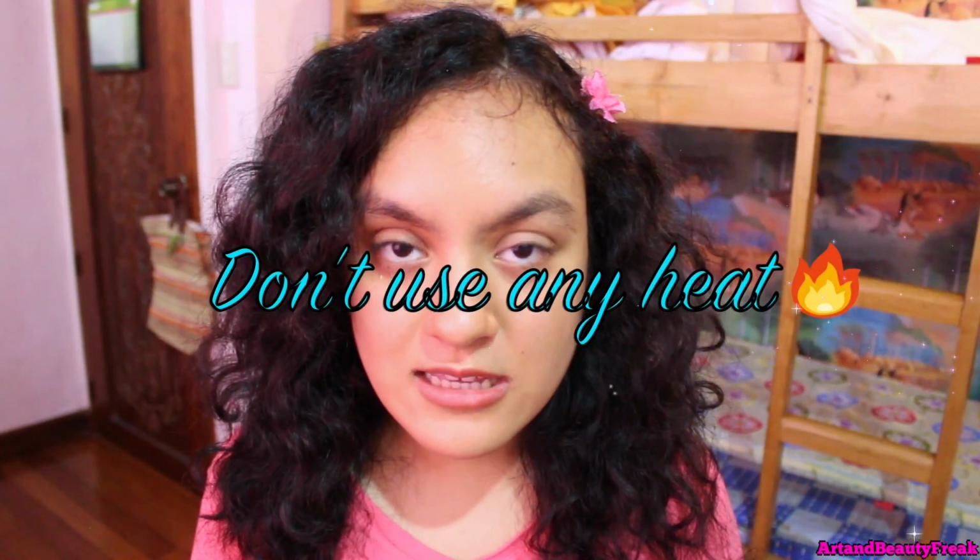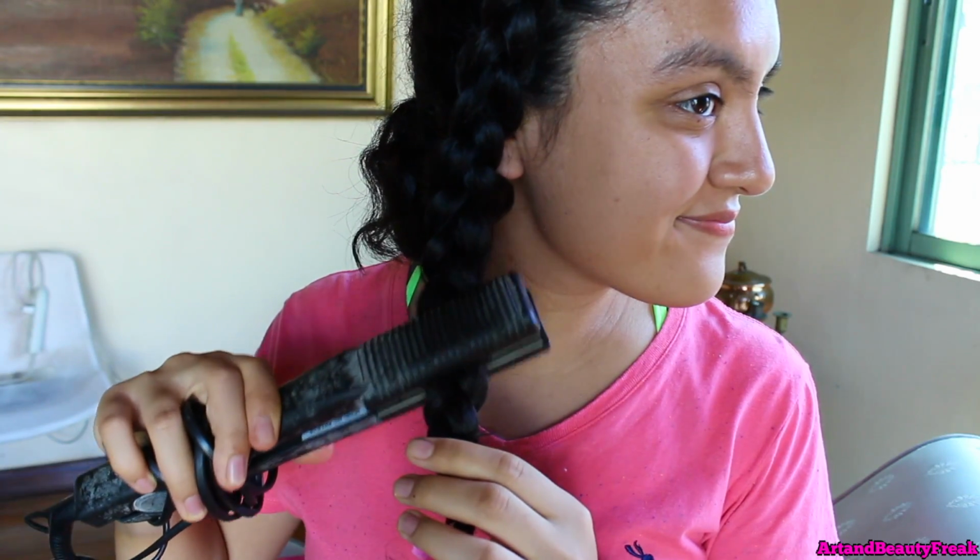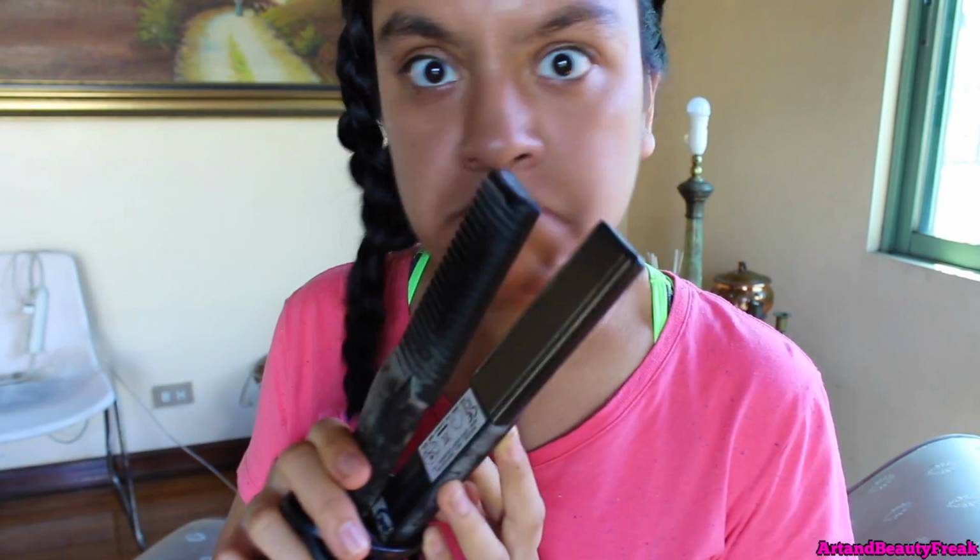This next one is obvious, but don't use any heat, no curling iron, especially no straightening iron, because that will 100% ruin your hair and make it super frizzy. On the days you don't use any heating irons, your hair won't look that great, and the curls and the natural curl pattern will not look that great either. If you really want to straighten your hair, do it at most once a month.